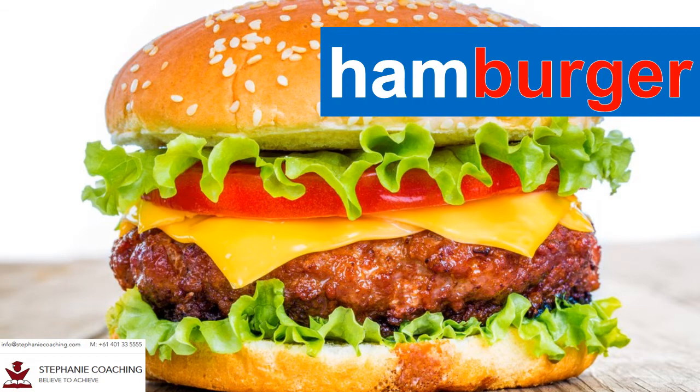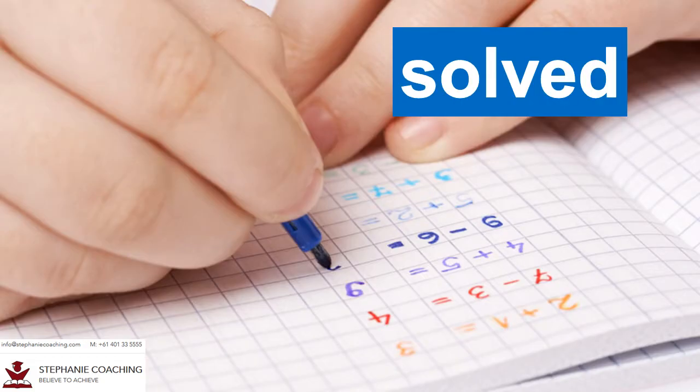Word number 8 is solve. To solve a math question means to find an answer. What is 4 plus 5? The answer is 9. I have just solved the question.